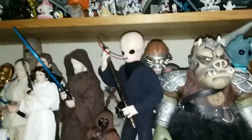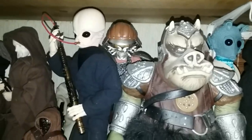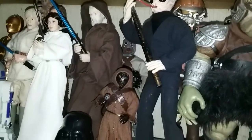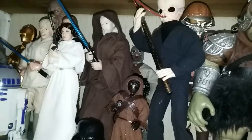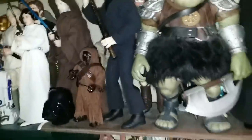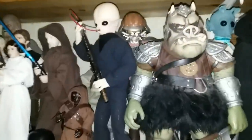That's specifically not the Cantina Band member, but it is a Bith. That's from Jabba's Palace. But that's Lando back there. The Tusken that likes falling over all the time. That's why he's in the back, so he can just fall over and not harm anything. Then there's the Jawa. There's Beetlejuice the Jawa.